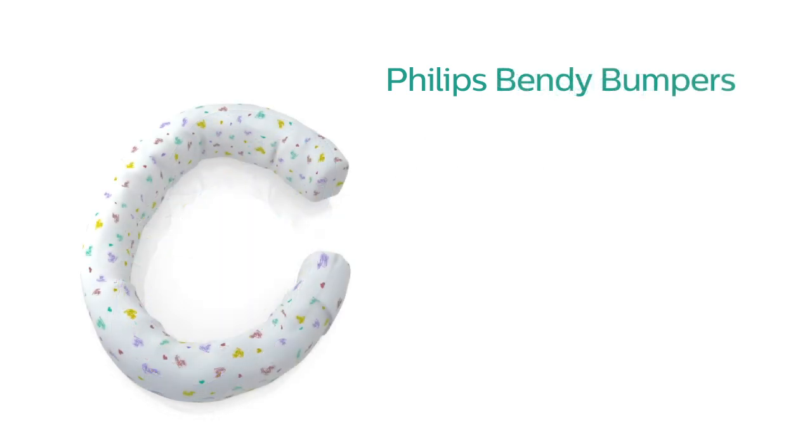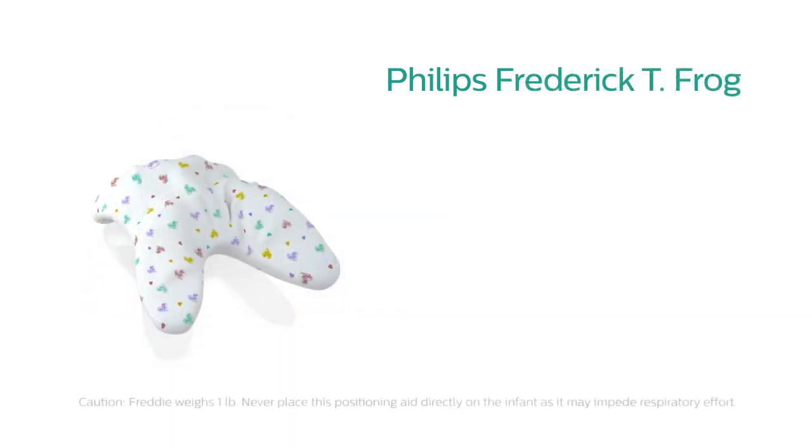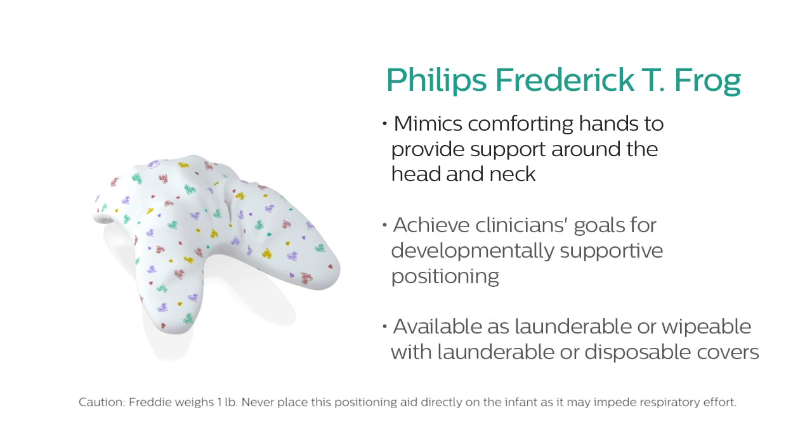Bendy bumpers are flexible positioning aids that stay in place until reshaped to promote containment and flexion, providing a reflex stimulus for extremity extension and recoil. Designed by a NICU nurse, Frederick T. Frog's design mimics comforting hands to provide support around the head and neck, or as tactile support to help achieve clinicians' goals for developmentally supportive positioning.